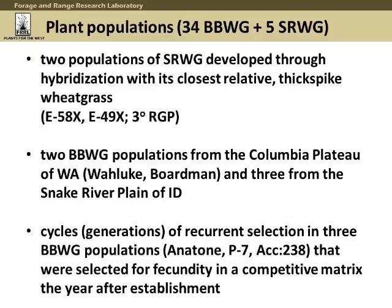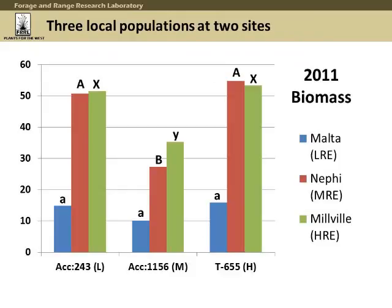In anatone and P7, and another population from Washington from a very dry site called ACC, or accession 238. They were selected for fecundity, or ability to reproduce in a competitive matrix the year after they were established. And this would have been done for multiple cycles or generations.